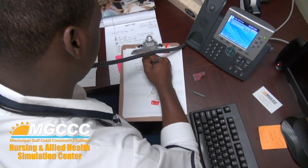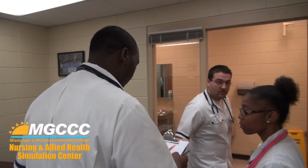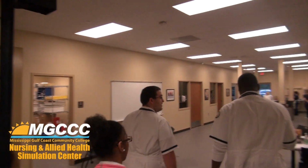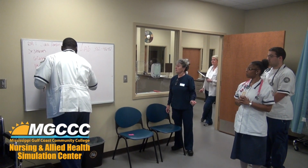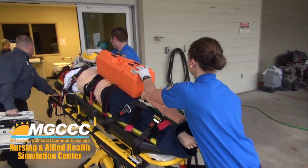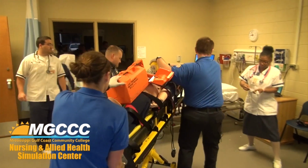They are interacting with medical lab technology. The nursing students draw the blood and take that blood to the lab to run a type and cross, as they would in real life. And the lab then gives those results back to the nursing students so that they can make their decisions about appropriate care for that patient.